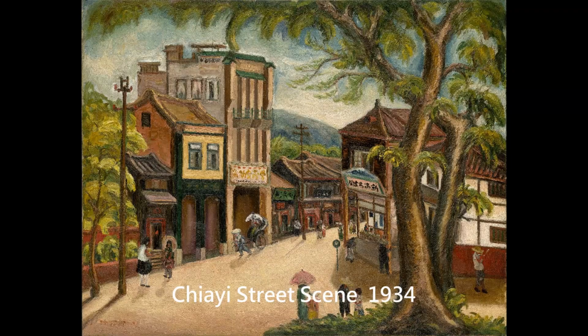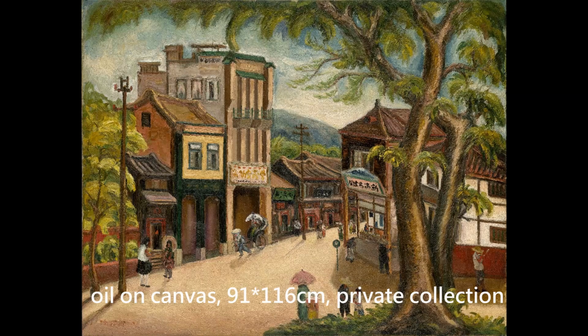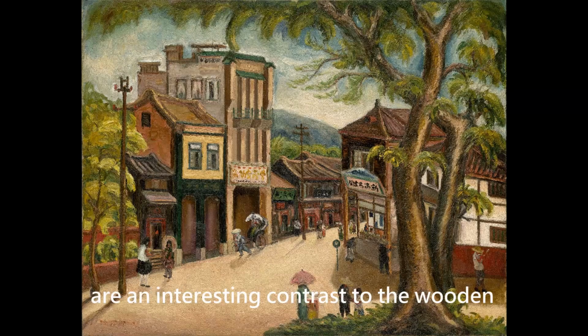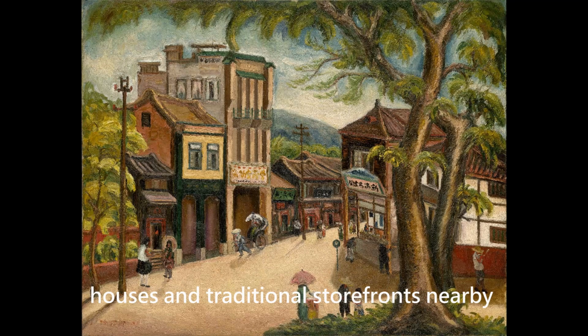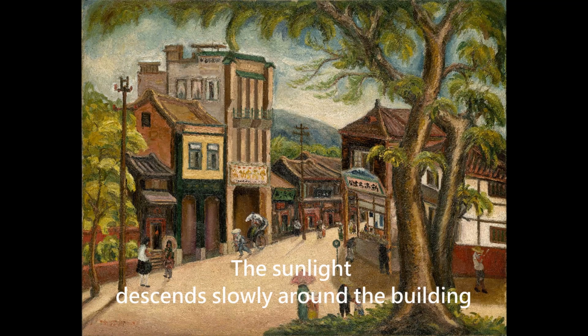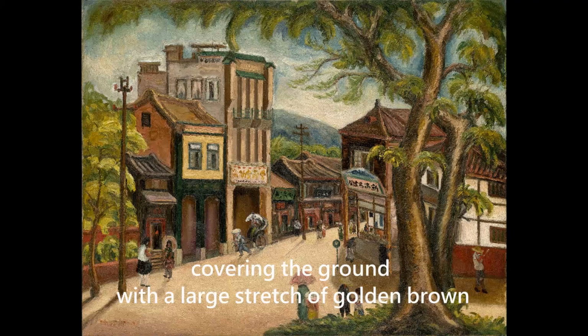Jiayi Street Scene, 1934, oil on canvas, 91 by 116 centimeters, private collection. The modern buildings standing in the midst of the city streets are an interesting contrast to the wooden houses and traditional storefronts nearby. The sunlight descends slowly around the building, covering the ground with a large stretch of golden brown.